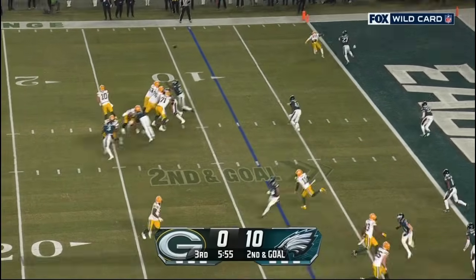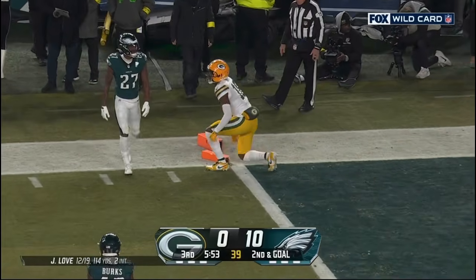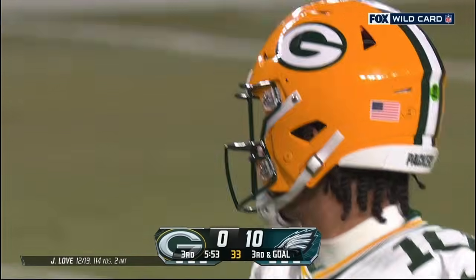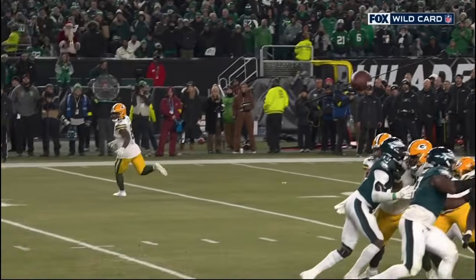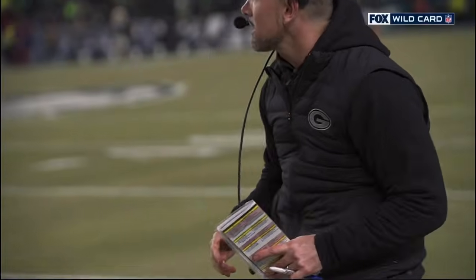Love, floating corner again, and it's incomplete. They went that side again to Mitchell and one more time, but could not connect to Malik Heath that time, and it's 3rd and goal. Yeah, and usually that throw goes to Doubs, and Doubs is so good on those outcuts on the goal line and down in the red area, and now you got Heath in there instead. So, oh no, you had him.